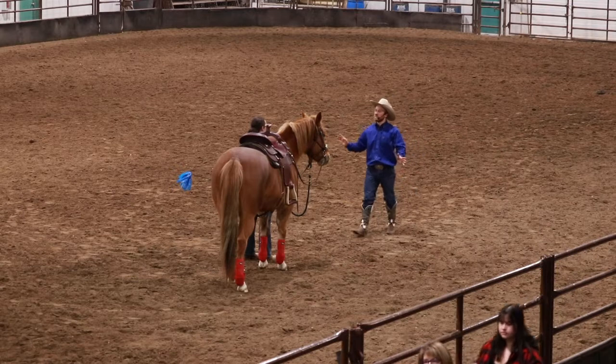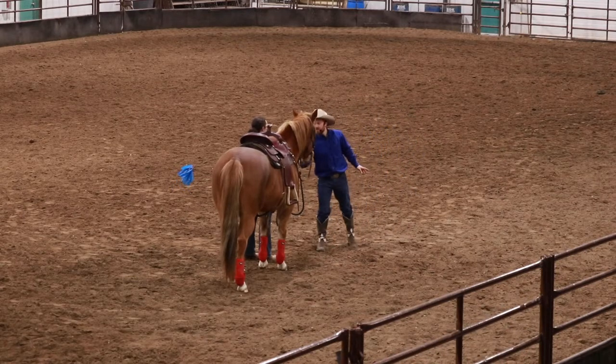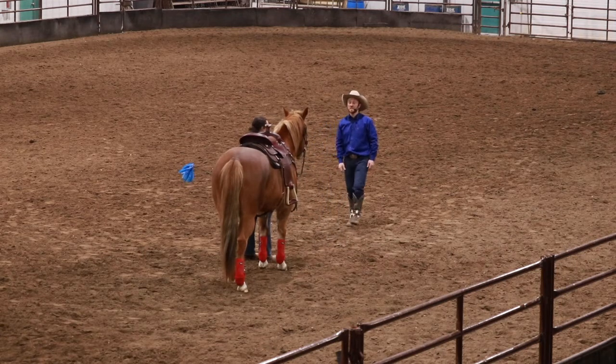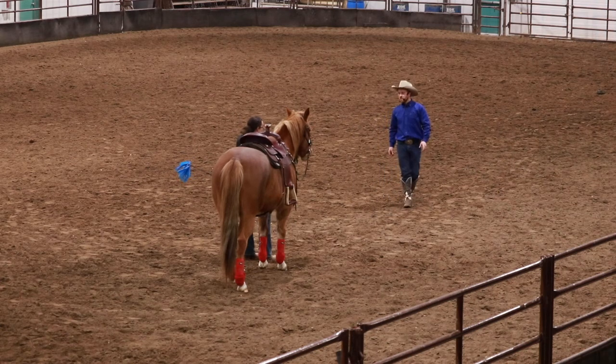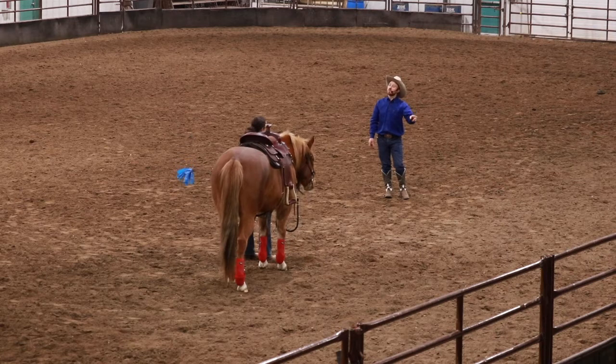Okay, so now next, we start smearing this into the bridle, because you need your bridle to have the same effect. So I'm going to let you do this part. I'm just going to watch. And so now ask her to soften. No bridle yet. Halter, yes. Okay, good. Now touch your bridle rein, and just ask her to see what she'll give you there.